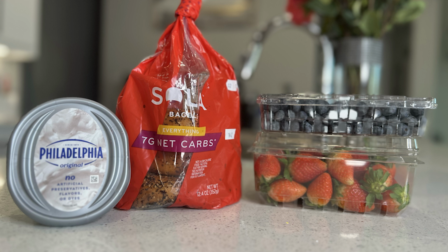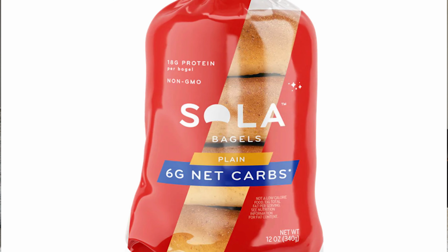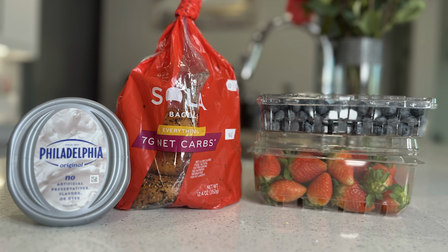So another thing that I like to eat for breakfast is, I told you guys in my last video about the Sola bread. Now Sola makes bagels, they make hot dog buns, they make hamburger buns, and of course they make the bagels. So with the Sola, I might make myself a bagel, put some cream cheese on there, and I'll have a piece of fruit. Again, strawberries and blueberries are usually my go-to when I want to eat fruit. So that's really good to eat too. Just in case I want to eat something light. If I don't want to go in there and cook something very heavy, I might eat that.